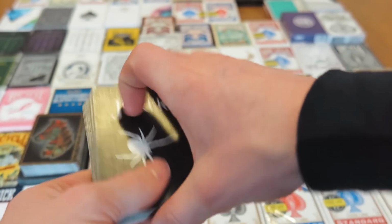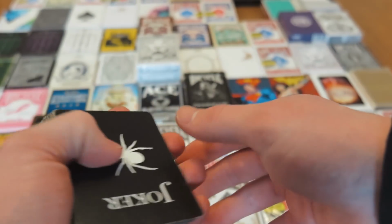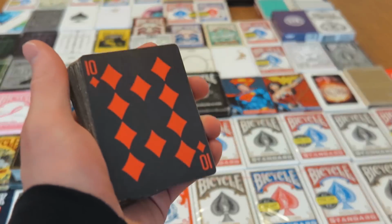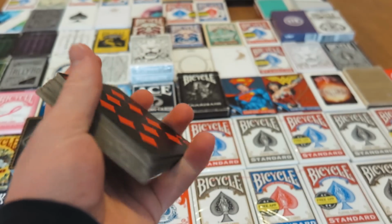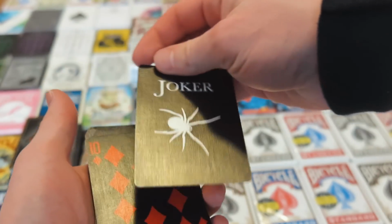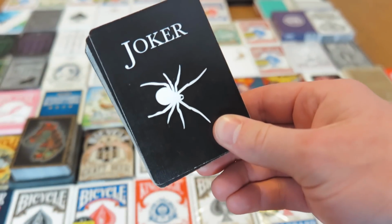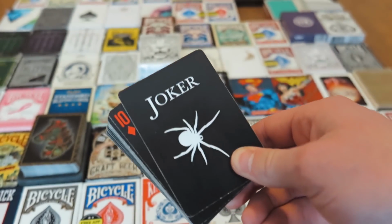Alright, so this is kind of what's left of our spider deck. We're missing like most of the cards. Like I said, they're very simplistic. They're just kind of reversed, black where white would be, white where white is. Spider on the Joker and the Ace of Spades, which no longer exists for us. But simple enough, cool deck, get one.